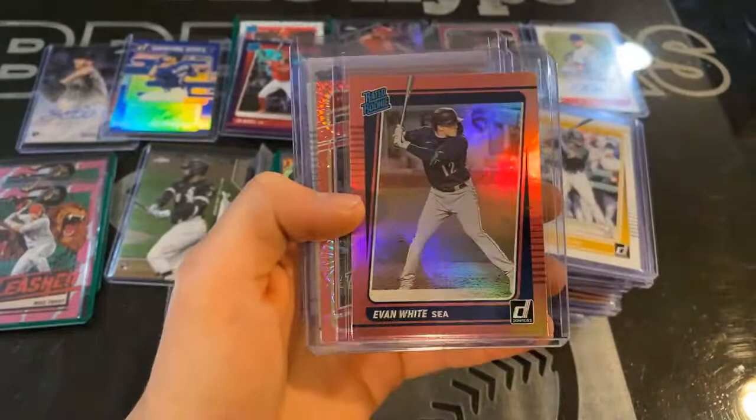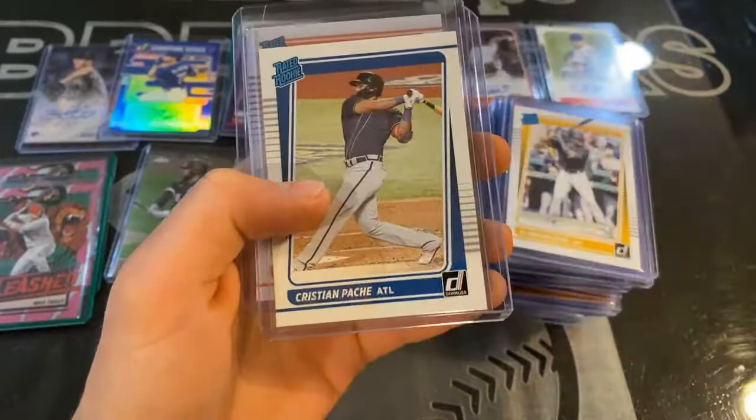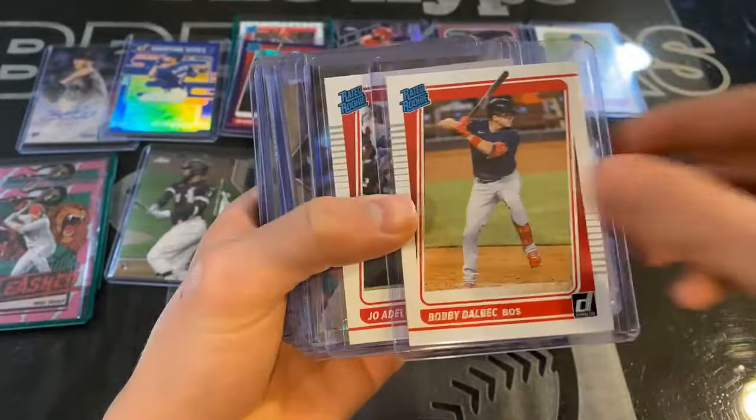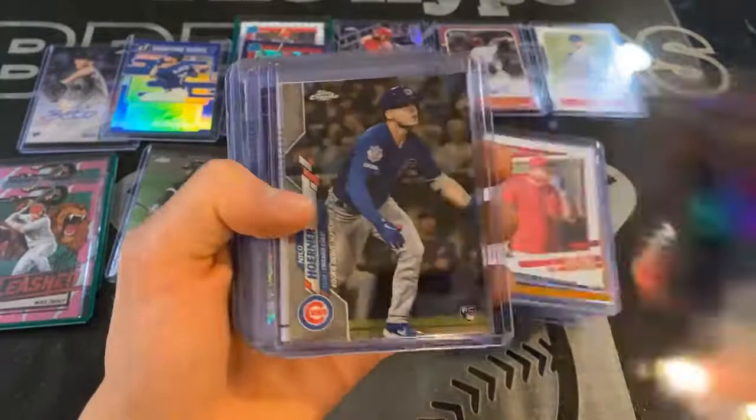Evan White, Pink Hollow, rated rookie for the Mariners. Dylan Carlson, the rookies. Pink Fireworks, Christian Pache, and Ryan Mountcastle. Ke'Bryan Hayes for the Pirates. Mike Trout, Live Stream, Pink Fireworks, Cronenworth. Mike Trout, Diamond Kings, Dalbec, Joey Dale. Neil Walker, numbered to 250, Refractor for the Philadelphia Phillies.